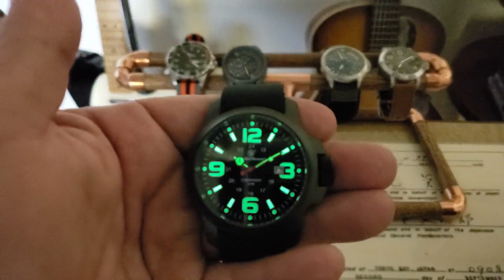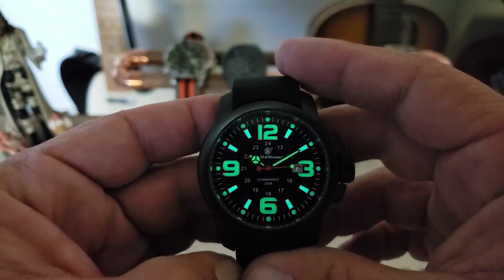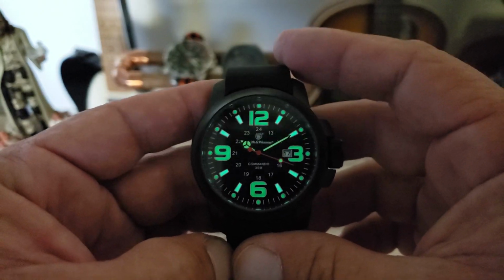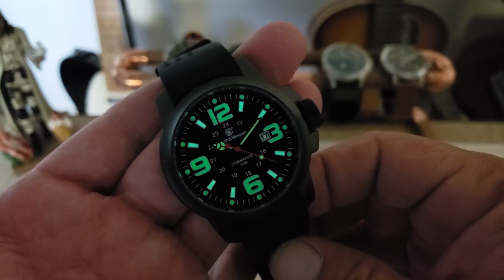Let's go ahead and hit it again. But it's actually pretty impressive for a $20 watch. If you go in from really bright outside, it's amazing how much this watch actually glows. I brought it in from outside just a few minutes ago, and I was like, wow, look at that thing glow. So it's pretty impressive for the Smith & Wesson.